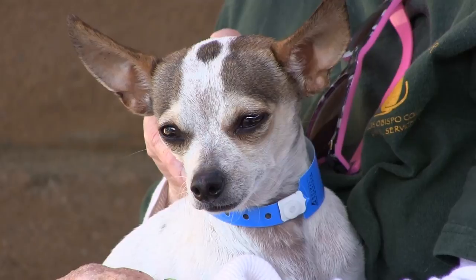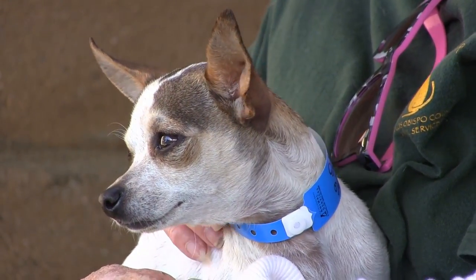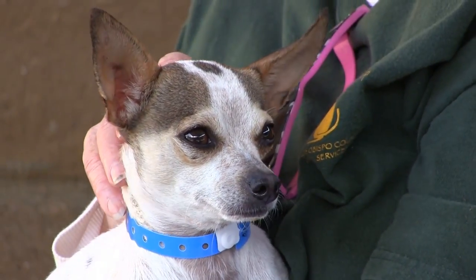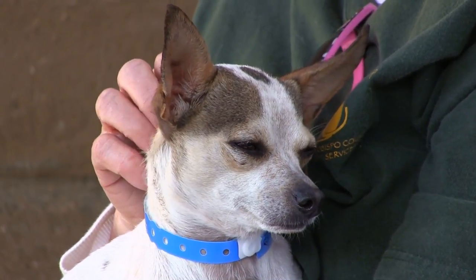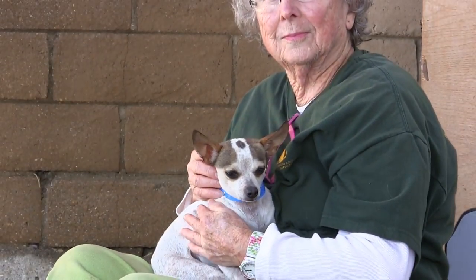He is just a doll. As you can see, what you see is what you get there. He is a lap dog extraordinaire. He's a little older, 7 years, but that's nothing for a small dog. He is going to give you years and years of fun. ID number 214976. His name is Poco.